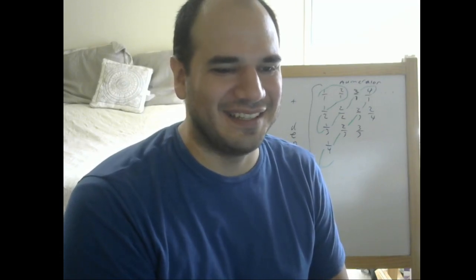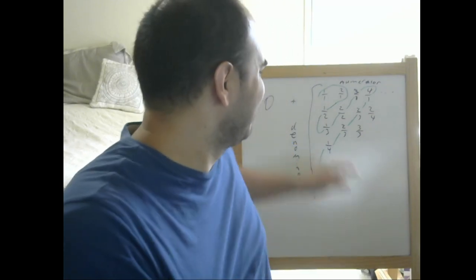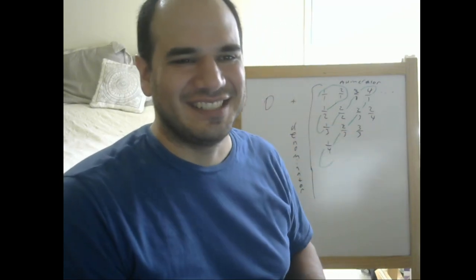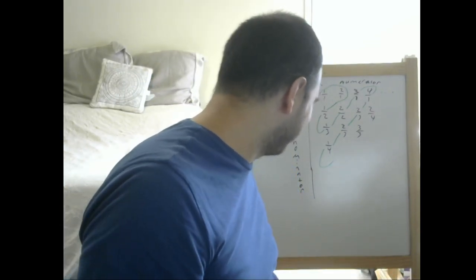There is a bigger infinity, so it's the cardinality of the continuum. It's the infinite set of the real numbers themselves. And so for this one, we're again going to use a diagonalization argument, but we're going to use it in the inverse.